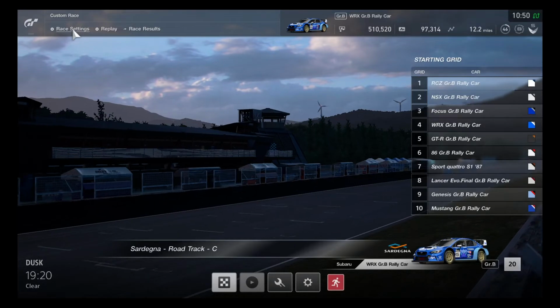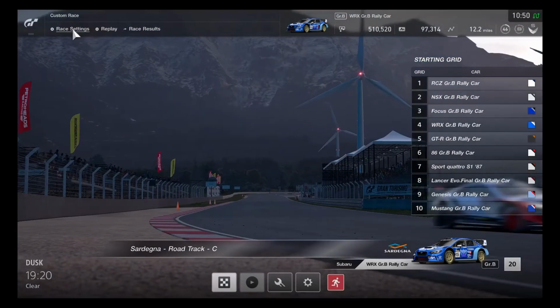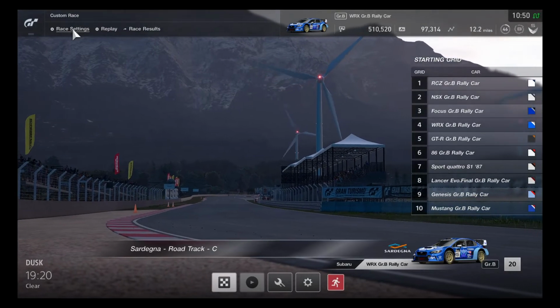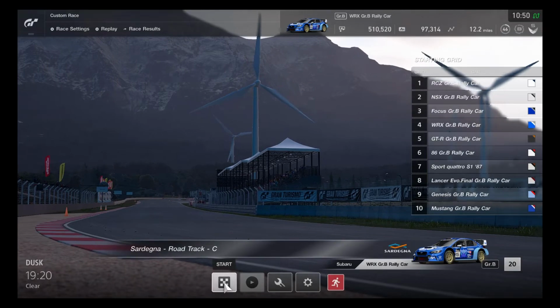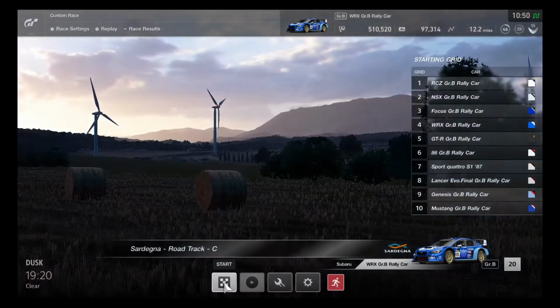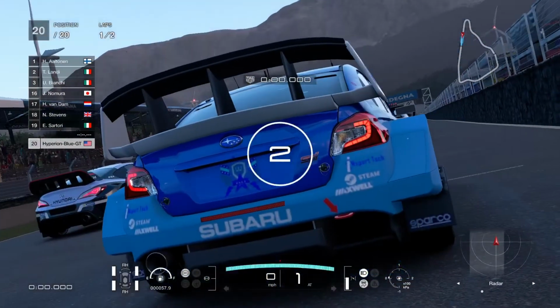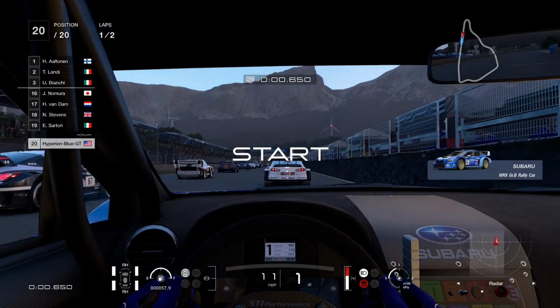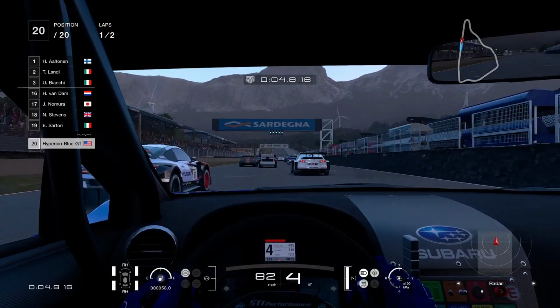Alright, everything is all set and ready to go. This wheel might be ready to take on the last new track. But this time, Group B rally cars are going to have to take on this track. So, I've got my Impreza UDRS rally car ready to go. And let's take it for one good demonstration to begin with.